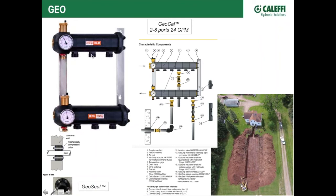What's nice about doing it with a manifold like this is you've got the ability to add flow setters and flow meters on it. Our quick setters go on that. We've got fittings that you can connect to this without needing any fusion tools. So you can just have a compression fitting. You just bring in your loop connections here, put them right in that compression fitting and tighten them up. So it allows you to put in a loop field without having to have a lot of special equipment to hook up all that PE tubing that's typically used for those loop fields.